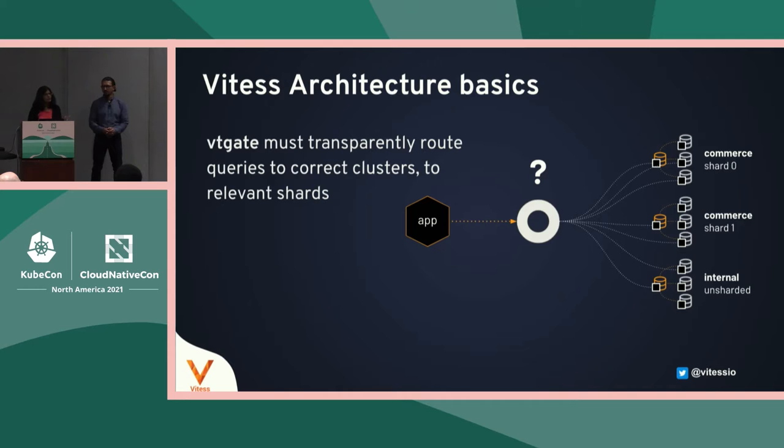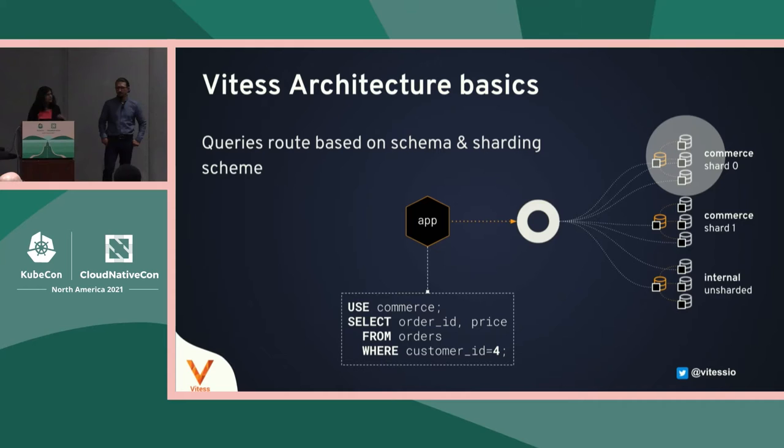VTGate has to do this in a transparent way. As far as the application is concerned, there is only a database. And VTGate has to route them to the right databases, the right shards, the right clusters. How does it do this? It does this by looking at the schema and the sharding scheme. Sharding scheme is what is also known as VSchema or Vitess schema. This tells VTGate the necessary metadata in order for VTGate to figure out where to route the queries.